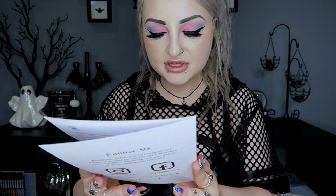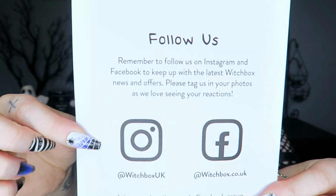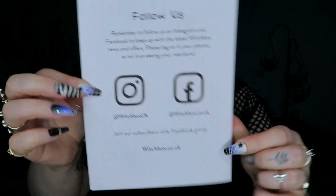It says they're suitable for vegetarians and they only use recyclable or eco-friendly packaging wherever possible. Then it tells you about all of the items in the box. I'm not going to read off that. And that is their information there.